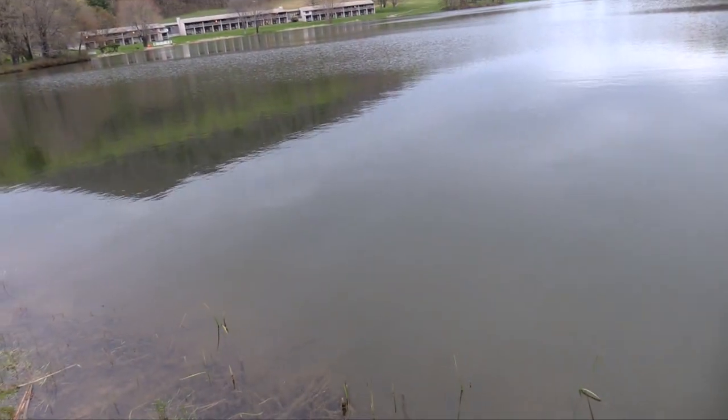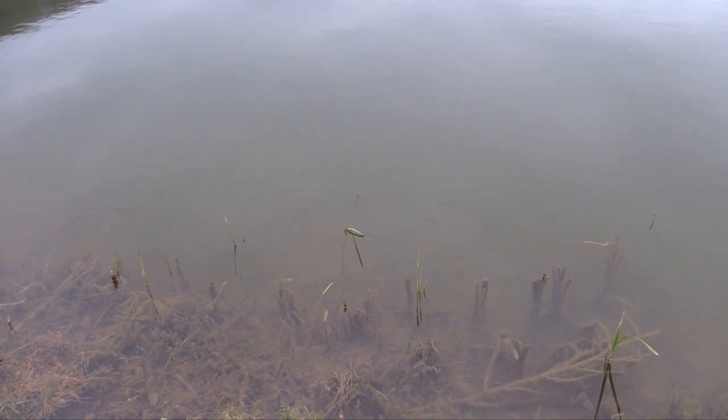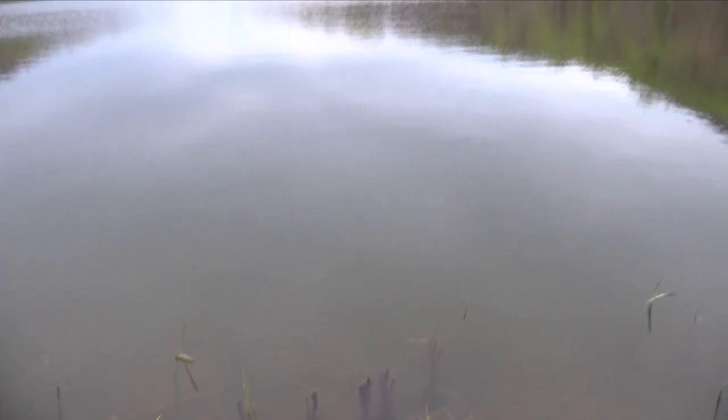Wow, there's a whole school of fish right here, following us as we walk. They are following us, aren't they? Oh yeah, look, he's stopped right there. Okay, let's move down and see what happens. Yeah, it's true. Here they come. Here come our buddies. That's awesome. They want fish food, probably. But we don't have it.